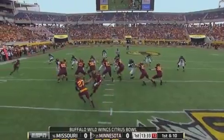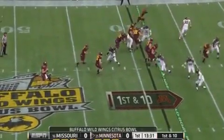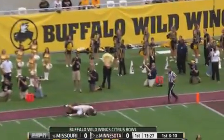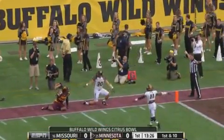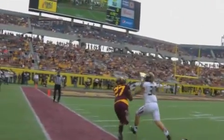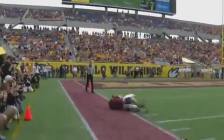This is nice work by our field judge on this pass play at the sideline. He gives good cushion and stays ahead of the play. Good work in getting the head on the ground as the receiver goes out of bounds. There's some mutual hand checking, but there's no foul for pass interference by either player.